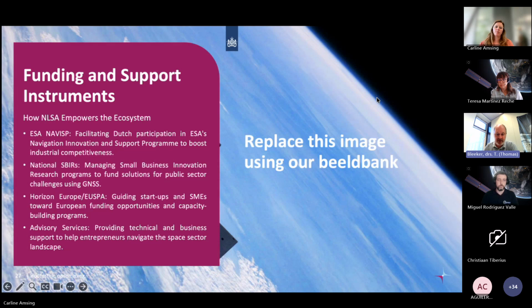It's an ongoing process for the whole year. It's not unlimited. There's a couple of million, 2-3 million we put in this facility. So if you're interested, please let us know. Well, next to the NAVISP, we have also inside the agency a funding opportunity for small business innovation research programs.